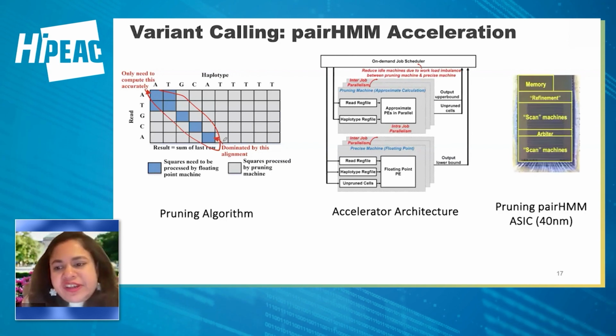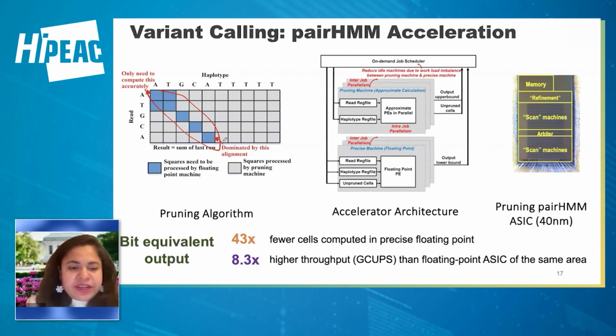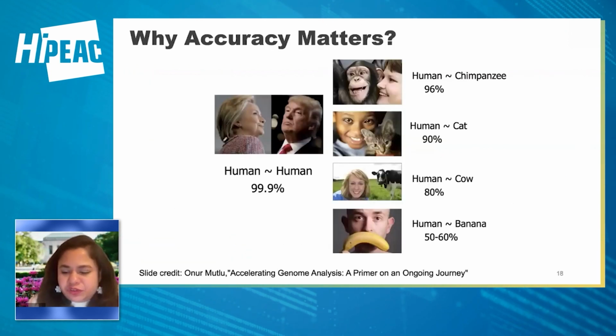So that was our accelerator architecture. We also taped out a chip for it. And it was bit equivalent, right? Like all our work, we focused on bit equivalency here for high accuracy. And it was 43x fewer cells and gave us an order of magnitude speed up.